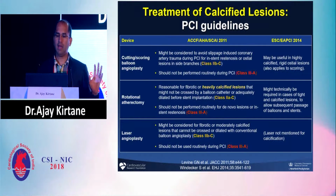Now, the problem is that if you look at the guidelines, and this is a combination of US and European guidelines, basically the highest level of evidence for any device is a class 2A recommendation in these guidelines for rotational atherectomy. Nothing has level 1 evidence. And the reason is because the trials really aren't there. In addition, there are perceptions about complications, and we've seen these complications that can occur with some of these devices.